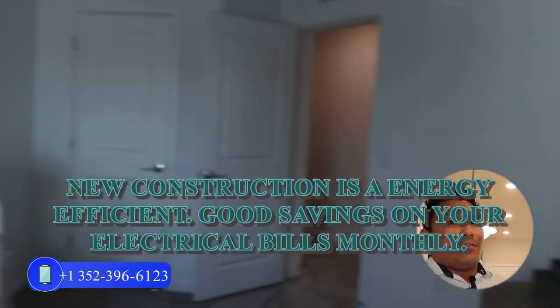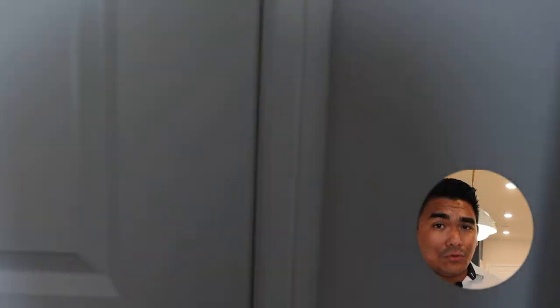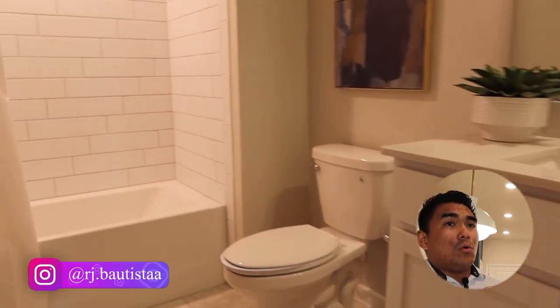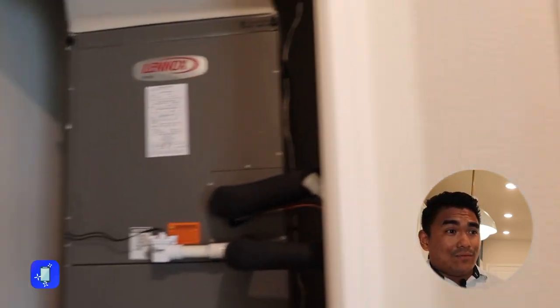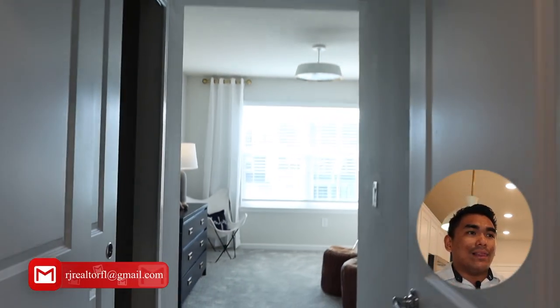And also, the good thing about here is this is a new construction. As you know, new constructions are very energy efficient. So what do you mean by energy efficient? Once they build this, obviously all the material that they're using here is brand new. So every time you get your electric bill monthly, it won't cost you much because you won't use much energy, such as air conditioning and also the lights, because it's a brand new house and it's also brand new material that they use here. So you don't consume more energy, so you will save some more money monthly on your electric bill. How good is that one, right? That's why I love new construction.